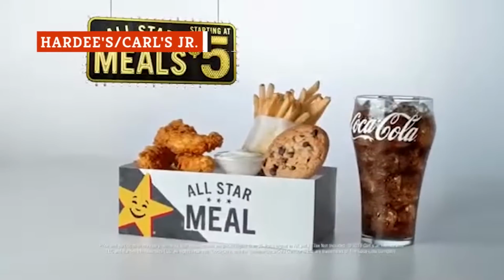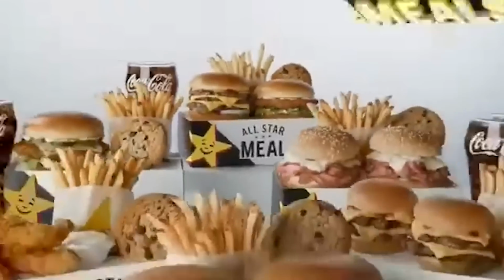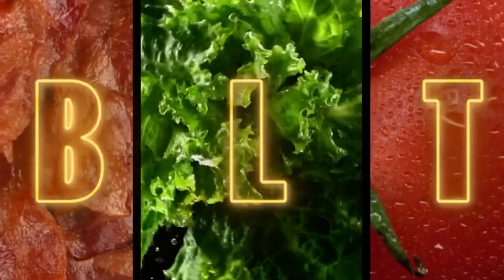Hardee's and Carl's Jr. are really the same restaurant under 2 different names, with a few differences in menu items, so their food quality practices are carried over between restaurants. And in the case of providing real chicken to its customers, the fast food duo delivers.